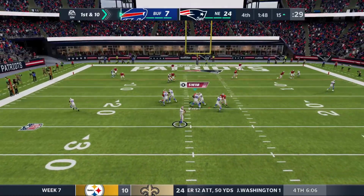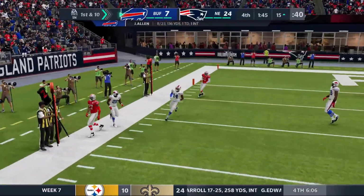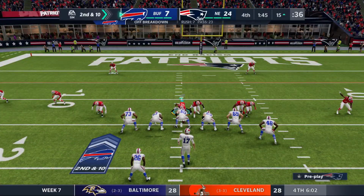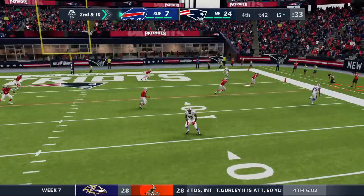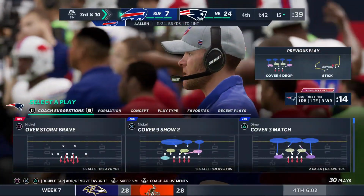From the red zone now, they'll look to throw. And that's incomplete. Another pass attempt, another incompletion, and they're just a little over 100 yards passing here in this game, so defensively, pretty good job. Definitely, because they were never really able to get the ball in the hands of their playmakers, so a lot of credit to the defensive game plan, and especially the execution.